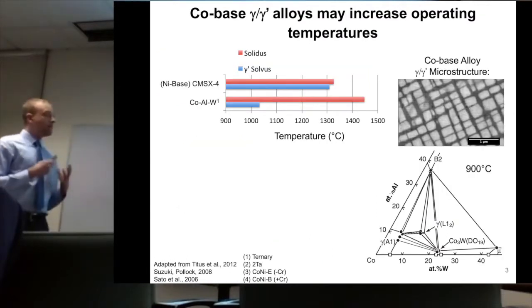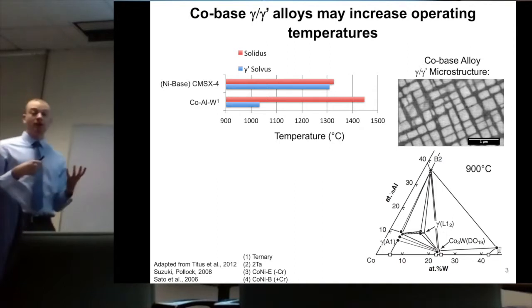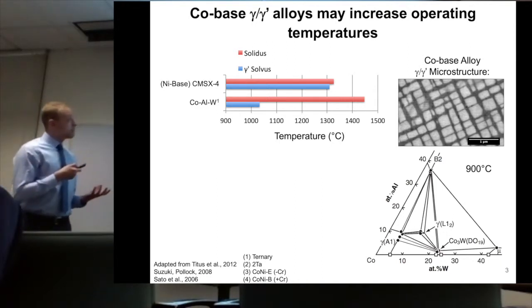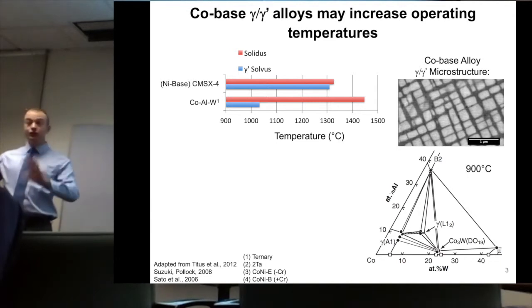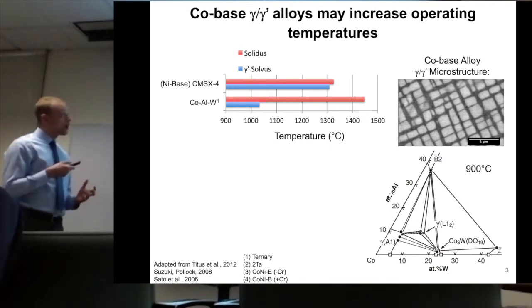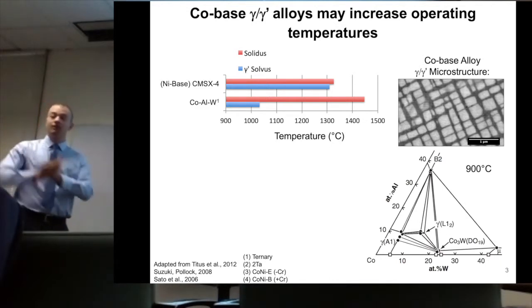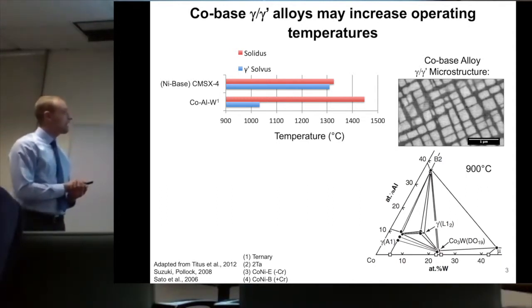So as I mentioned, many of the components in the hot section of turbine engines are made out of nickel-based superalloys like CMSX4. However, the nickel-based system is considered to be reaching maturity as the gamma prime solvus temperature, where our strengthening gamma prime precipitates dissolve back into solution, approaches that of the solidus temperature, where our material begins to melt. So we don't have a lot of room to continue boosting the temperature capabilities of these alloys.